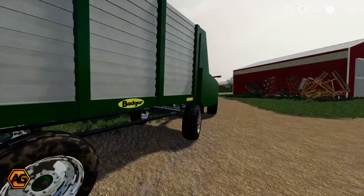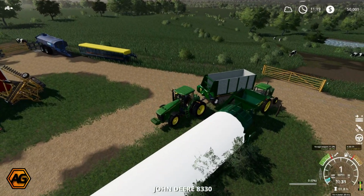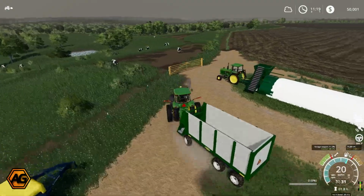So, not sure what we're going to do. We may have to start putting some of the silage back into the bunker as well. Anyhow, I'll get back down and we'll carry on going.